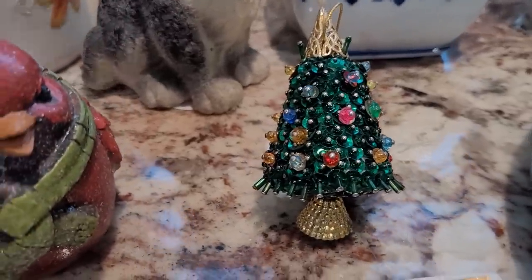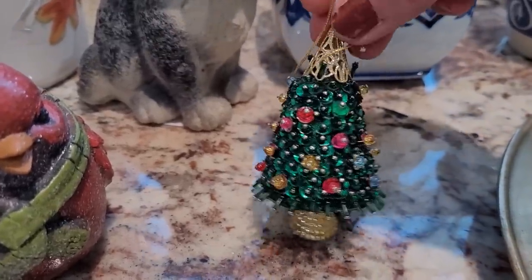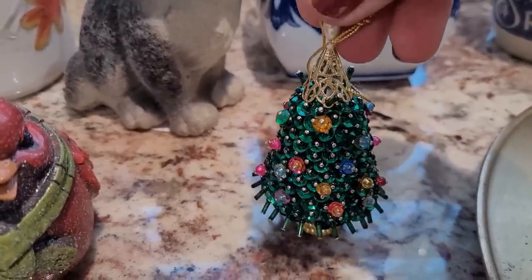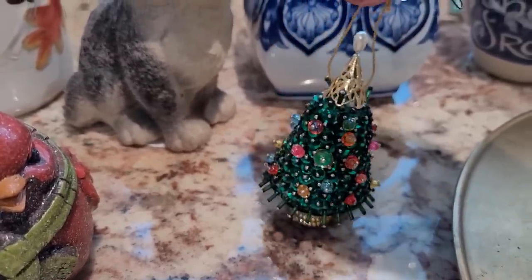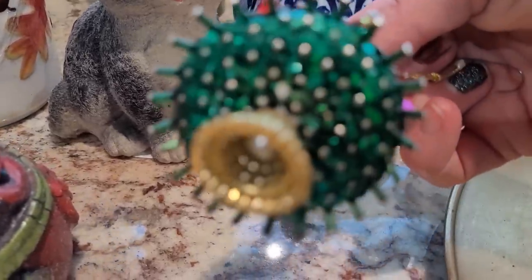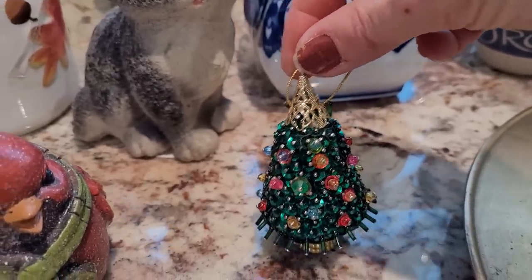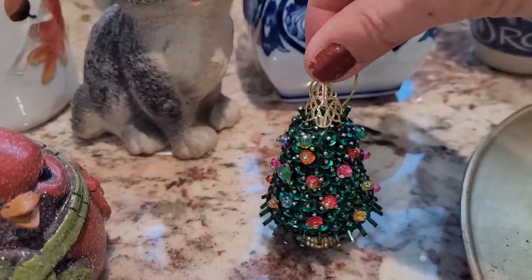This is a handmade vintage Christmas ornament. It is made of little sequins that are individually pinned into the tree here. I believe it's from the 1970s. They are very, very collectible. There is the bottom. I paid $3 for it. I am going to ask $25.